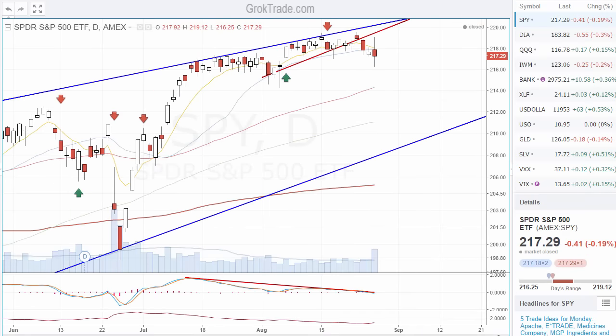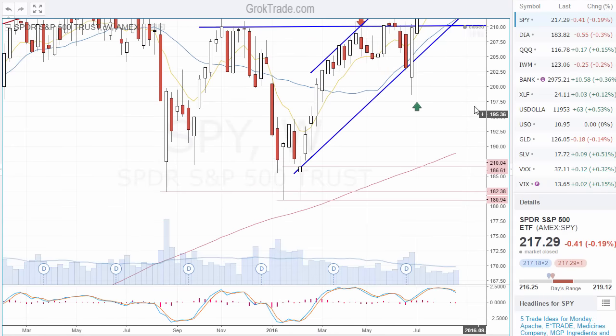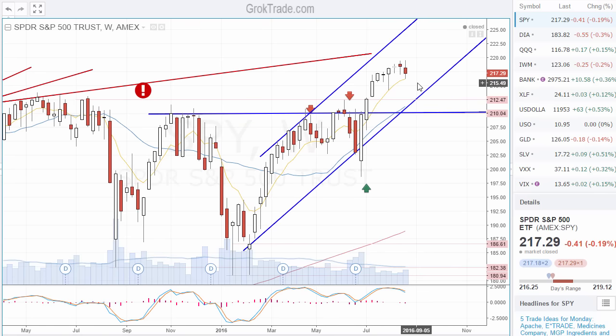I'm going to look at the weekly chart. The weekly charts are very, very important to look at. The thing I want to share with you is this. We have a tweezer top here. It's equal highs or very similar to equal highs with a lower low. This is a great opportunity for the markets to start pulling back. So this next week could be very bearish with a huge red weekly candlestick right here.